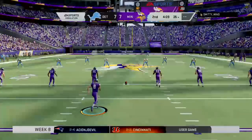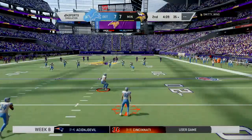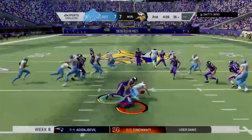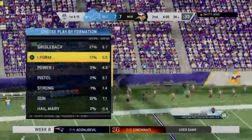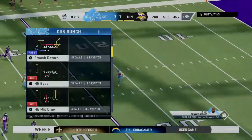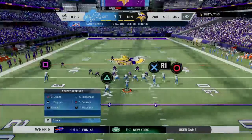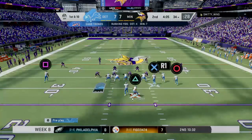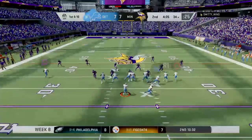So all even at 7 now as they kick it away. Fairly short kick, taken at the 14 here. And they're going to start this drive in pretty good shape as they get it up past the 30. First and 10 at their own 34-yard line. The Lions offense ready to kick off their next drive. They've shown precious little here offensively thus far as they try again with a first down now.